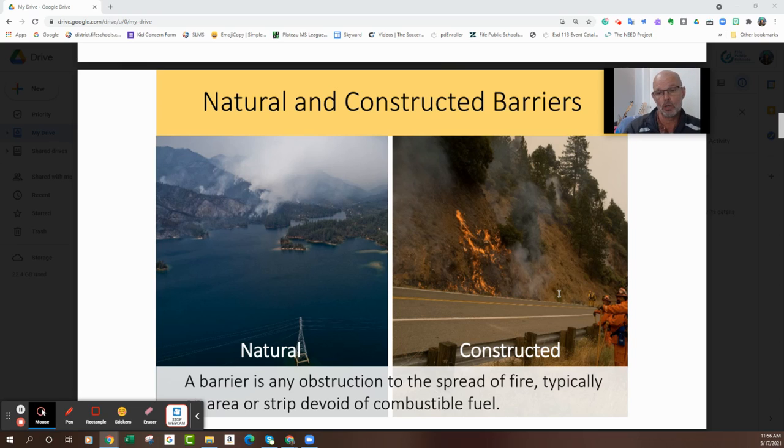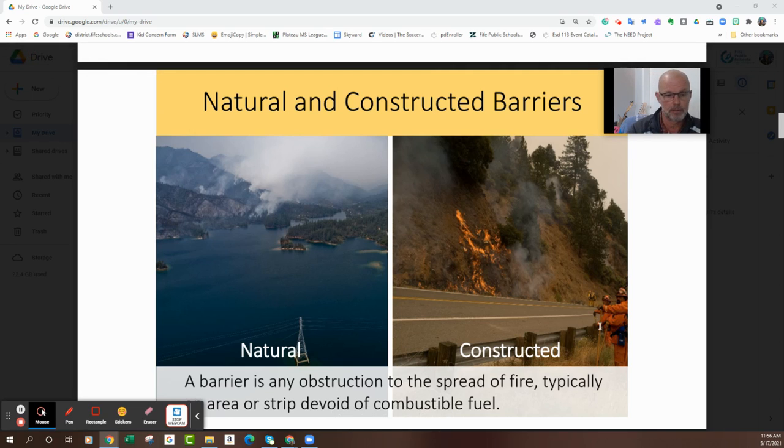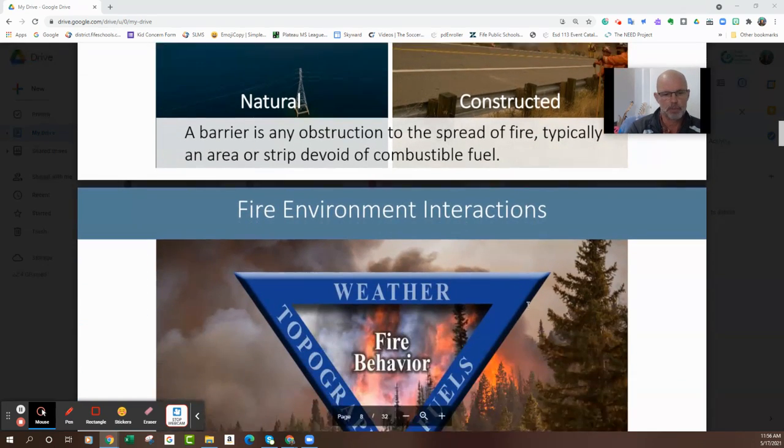With a constructed barrier like a road, you can see the firefighters on one side of the road while the other ones are trying to prevent it from jumping across the road. The ones on the other side will put the fire out if it does happen to come across. So that constructed barrier is really good. It could be a railroad track too, or it could be a dam for that matter. Any constructed barrier to fire jumping.